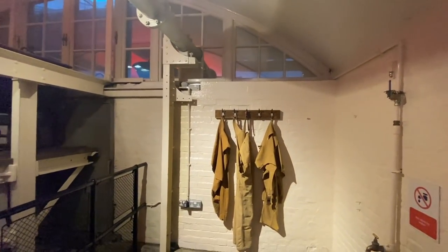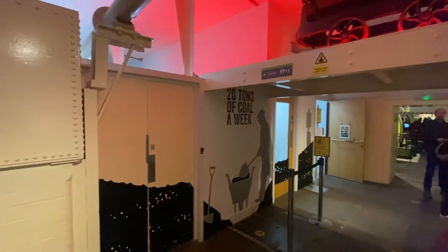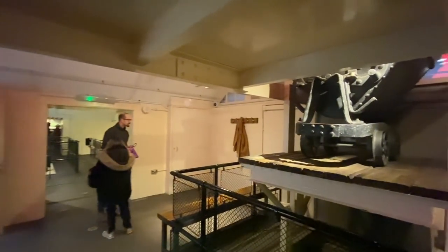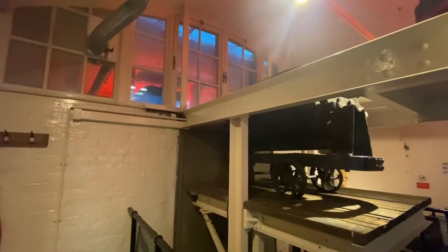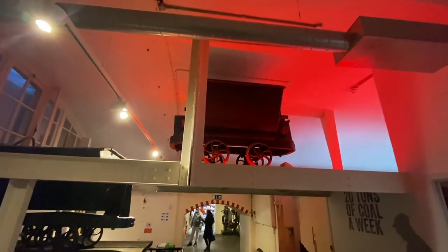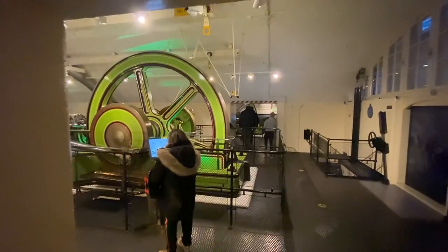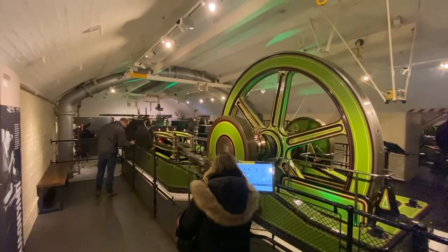Wow, look at this. Now this will be of massive interest to some of you chaps who are interested in 20 tons of coal a week. I'm assuming it was used to power the bascules, perhaps. Let's have a look at this. I'm going to have to do a series of bloopers for the amount of times I actually tilt the camera accidentally. Oh, wow, look at this. Oh, that's incredible. Ladies and gents, look at this stunning piece of machinery.